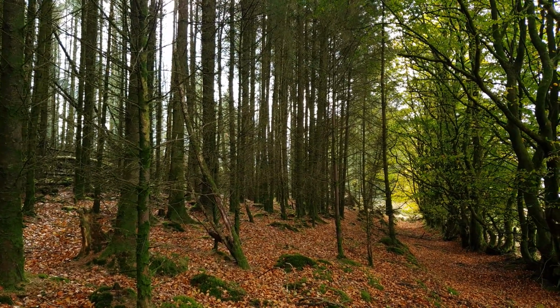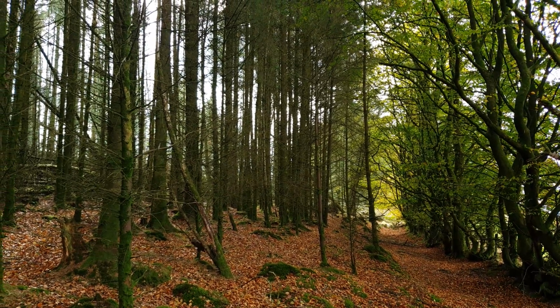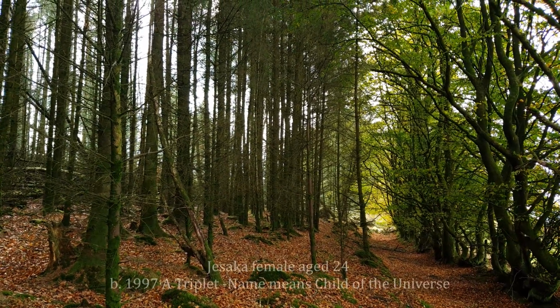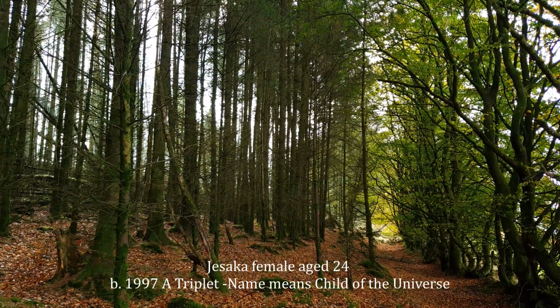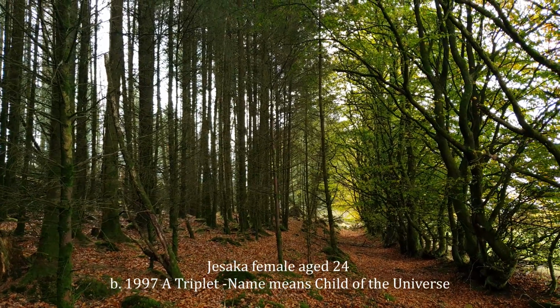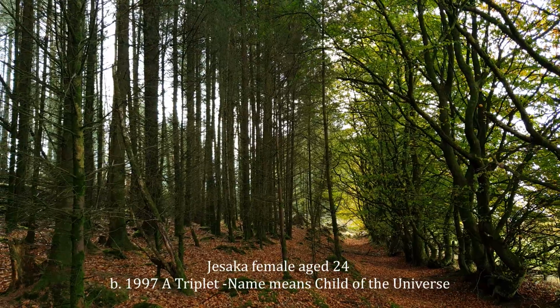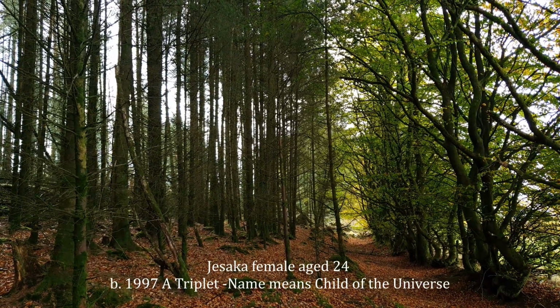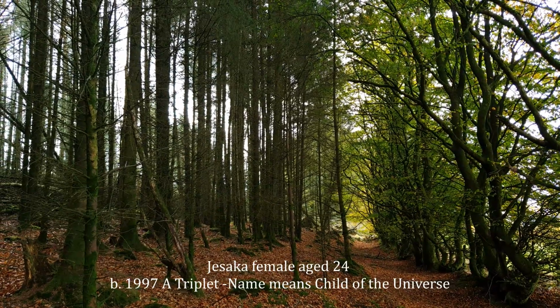Then next we have, also age 24, we have Jessica. She is a female. Her name, Jesaka, it's the way they spell it. Beautiful name, means child of the universe. So Abaq and Jessica were born in 1997.